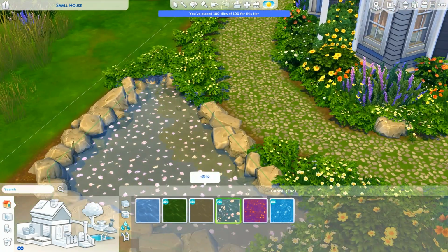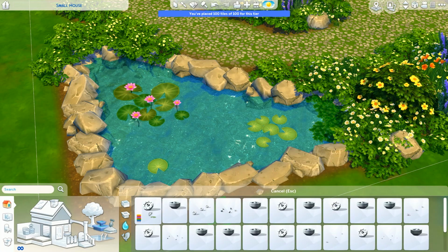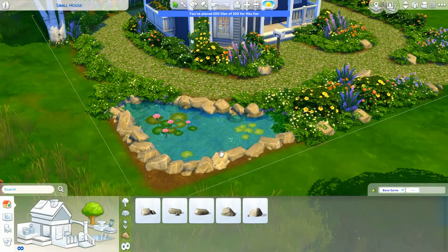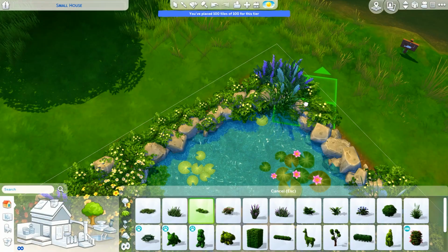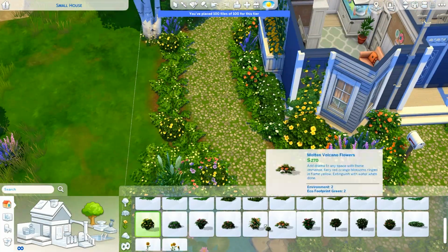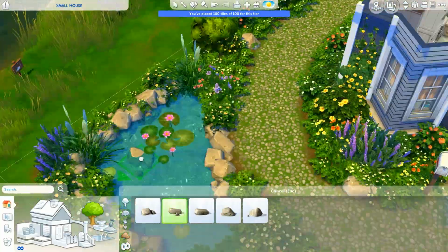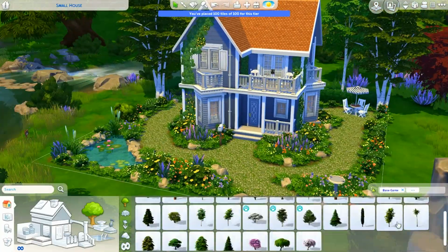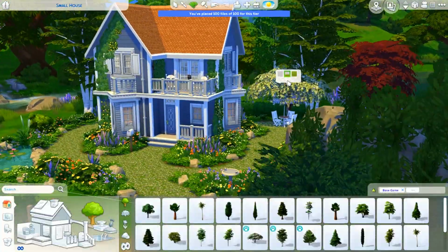Usually I don't do it just because, I don't know why I don't do it, I just don't. But sometimes the lot price is a bit awkward, like what it says it is on the gallery isn't what it is when you place it. I think that's probably why I don't include it, because it's never right. When I used to play on console, I know I'm meant to be wrapping up the video, but let me just get this thought out of the way. I used to read the description, see what the price was, get it, but it was not what the price was on the gallery when I actually placed it. So either way, let me know if you want me to include that, and I will.